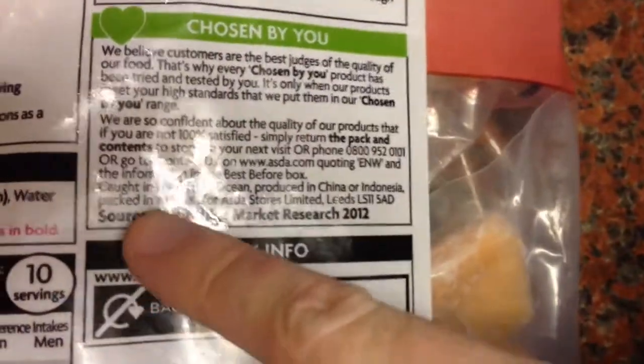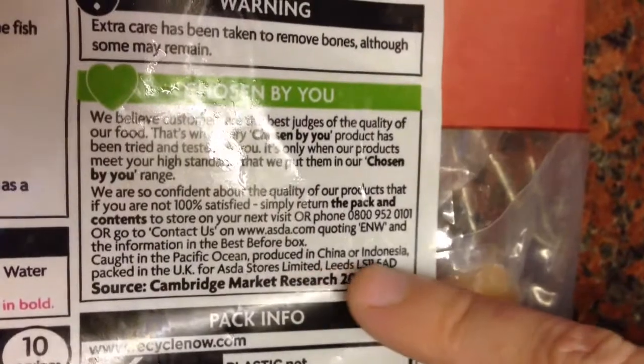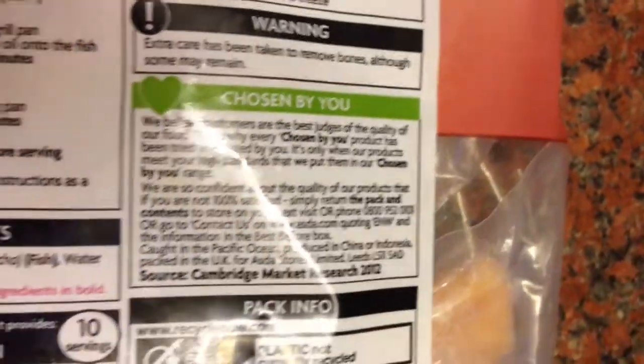Then here, under where it says it's come from, it says caught in the Pacific Ocean, produced in China or Indonesia, packed in the UK for Asda Stores Limited, Leeds. Now, you don't have to be a genius to notice that's two completely different places.